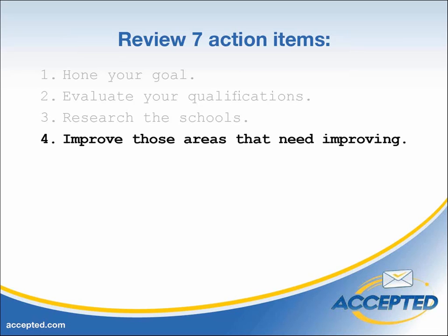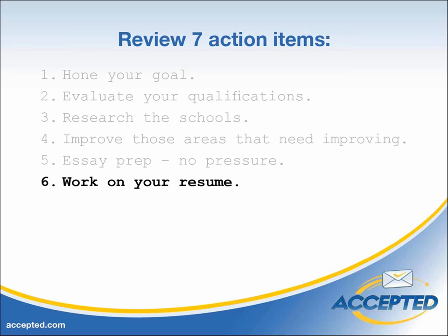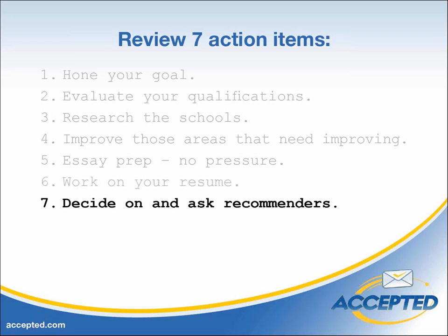5, essay prep. Again, I'm not talking about essay writing. I'm talking about jotting down those notes. And Miriam, I see, posted a little spreadsheet that I prepared, which should help you in terms of organizing the notes. 6, work on your resume. Yes, you can nail that now. That is the one document you can just get out of the way. And 7, decide on and ask your recommenders if they will help you and write a supportive letter of recommendation.